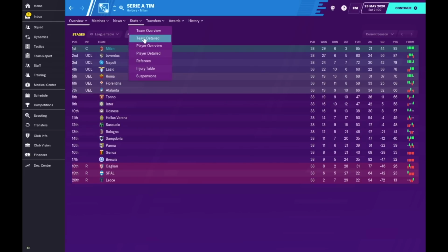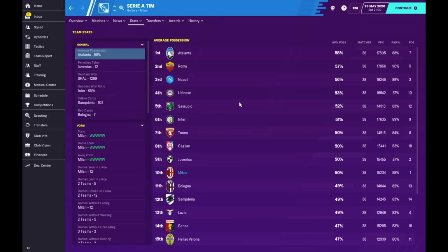which is actually a very, very high total. If we see, we're 10th in average possession, which isn't the worst. And just by looking at this table, you can tell that this league really focuses on possession, really focuses on having the ball, and a lot of teams play very defensively, and that also can give them a high percentage number.